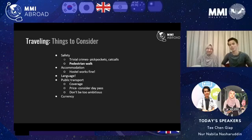Well, as you know, traveling in Europe and even the UK itself is very expensive because of the currency. So it is very advisable for you to check the currency rates beforehand and get yourself the cheapest rates available beforehand as well.